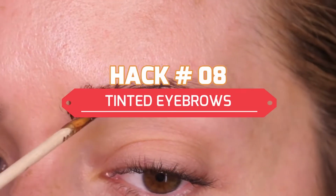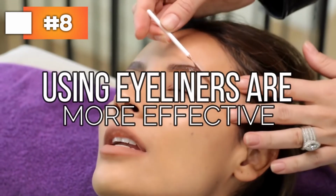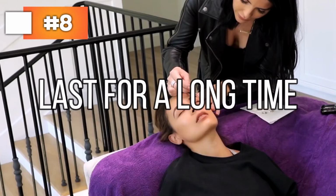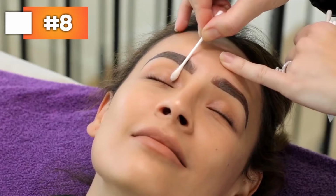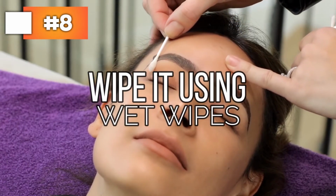Number 8. Tinted Eyebrows. Tired of doing your brows every day? Why not tint them that will last for weeks? Eyebrow gels can be a thing, but using eyeliners as a tint for your eyebrows are more effective and will even last for a long time. Leave the brown eyeliner tint on your brow for 10 minutes and wipe it after using wet wipes.